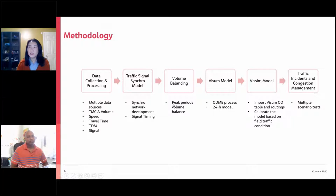After we have all the data we need, we use spreadsheets to do the volume balancing for both freeway and arterial for AM and PM peak periods. We have three models here: the Synchro model, the Zoom model, and the Visum model. With the balanced network volume, we use this as the input to the Zoom network and run the ODME process to generate the OD tables for the network. With both signal information and the Zoom OD table, we can generate volume inputs, routings, and vehicle compositions in Visum, which makes the model ready for simulation runs. After the calibration for the base models, we did several traffic incident scenario tests.